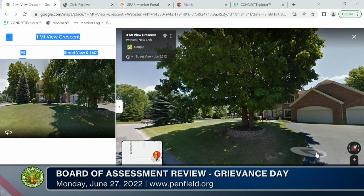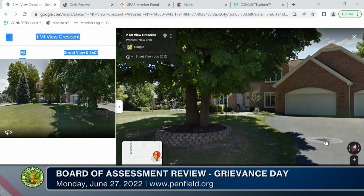Scott Lippa, 1 Mount View Crescent, Webster 14580. Okay, perfect. So that we're all talking about the same information, what I have in front of me is that the town currently has you assessed at $410,000, and you're looking to have that reduced to $378,000. Correct. Okay. We do have the packet of information you gave us along with your application. Since we only have about 5 minutes here, this is your opportunity to tell us about the property and whatever information you think is pertinent as we make our decision.